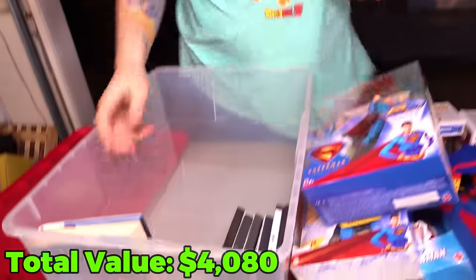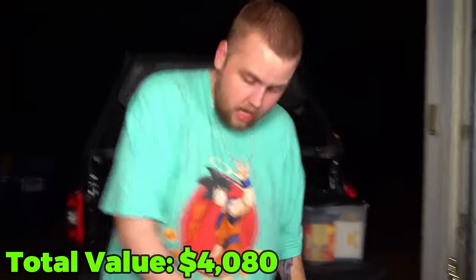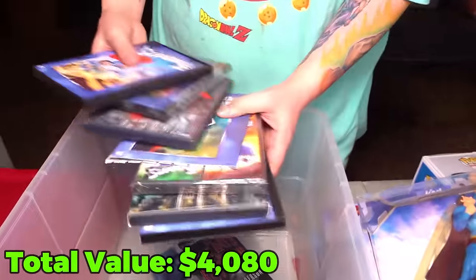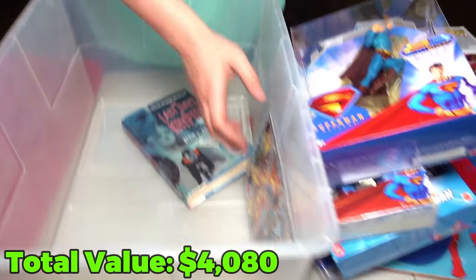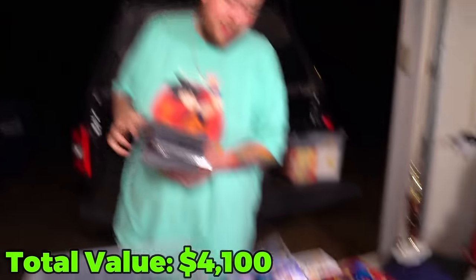I already wore the dude's Batman costume. Let's see, belt buckle, name. These are all Superman movies. Look at this. Superman, all the way through. And then we have, that's an old Taco Bell comic. You see that at the top? That is cool. All this stuff, guys.